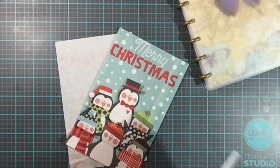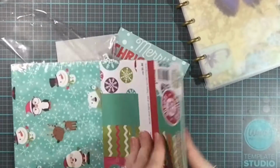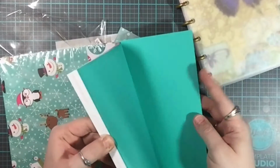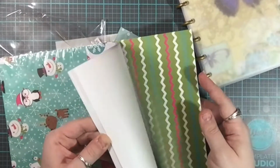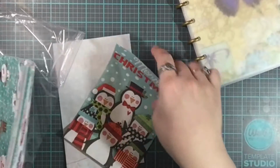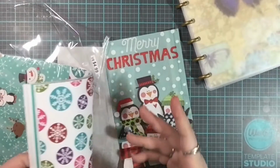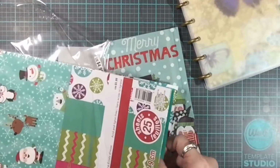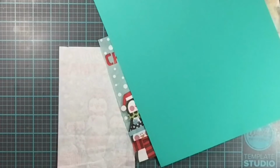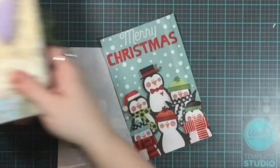So I'm just going to use one single sheet here. And I'm just going to pick one. So this is one. This green is another. There's one. And what's really cool about this is you get 4 of each one. So I think what I'm going to do is, actually, I'm going to use the green. And I'll show you why. So this is what I'm going to do.